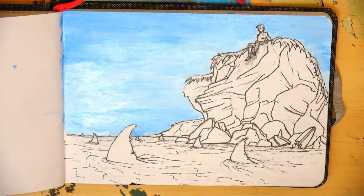Just getting some on my palette. Also going to add a little bit of white to it. It takes a second to reactivate these watercolors over here. And this white has like red on it from last time, so I'm trying to just wash that off first.